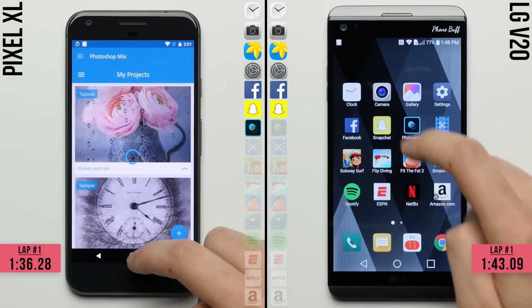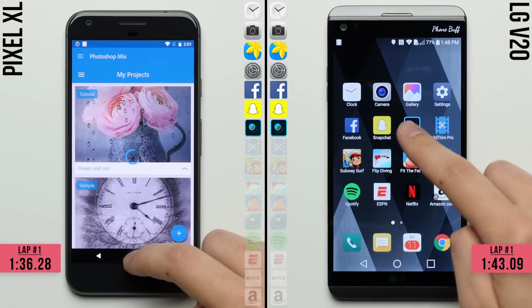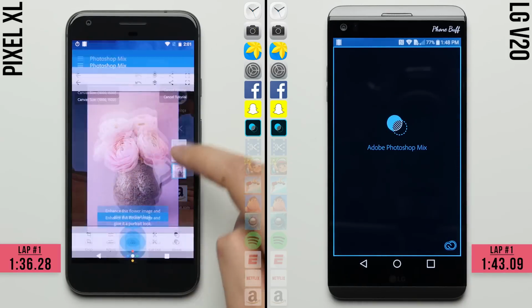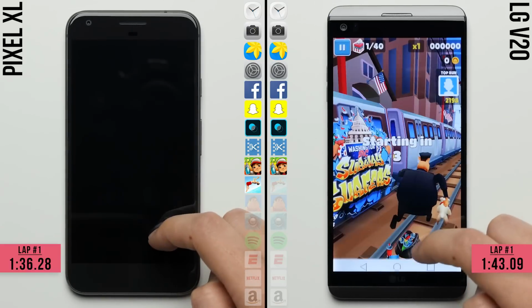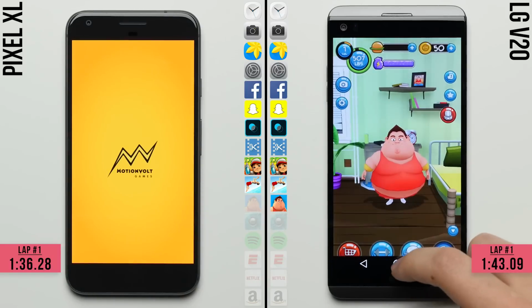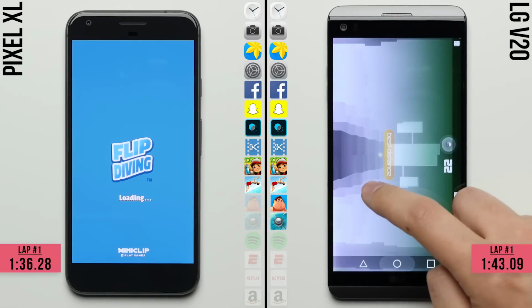So things are not looking so good for either phone here in the second lap, with the Pixel having to reload and actually struggling with Photoshop Mix, and the same story for the V20 with its 4GB of RAM also not being able to hold Photoshop Mix in memory. But some good news here for the Pixel as it manages to keep Subway Surfers open, as does the V20. However, it fails to keep Flip Diving ready, whereas the V20 has it and the rest of the games ready to go, taking the lead for the first time here in this speed test.